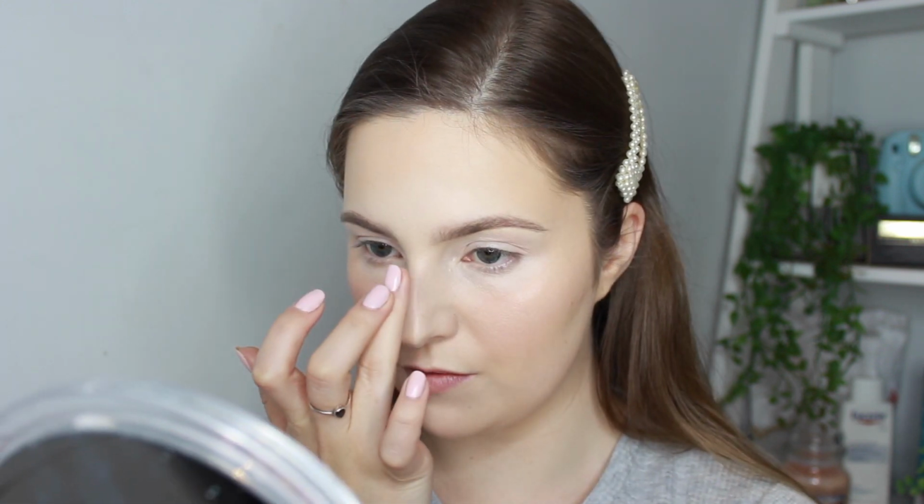And I've actually added quite a lot, and it hasn't separated with the foundation or anything weird like that, so that's really good. Gonna add a little bit to the nose as well. Add a little bit to the chin. And this really sinks into the skin really nicely. It's kind of made a union, if you will, with the foundation, so it doesn't feel like it's sliding off or that it's oily. So I really like that.